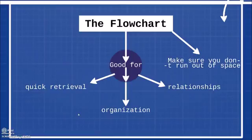Something you have to watch out for though is making sure you don't run out of space. It's a very unpredictable style of note-taking, but it's honestly my favorite. And as a quick recommendation, it's good to rewrite your notes. Flowcharts are fantastic for getting information, but not so much for retaining it. So go home and type or write out the notes in either way I showed you before. That's why there are more options to begin with.